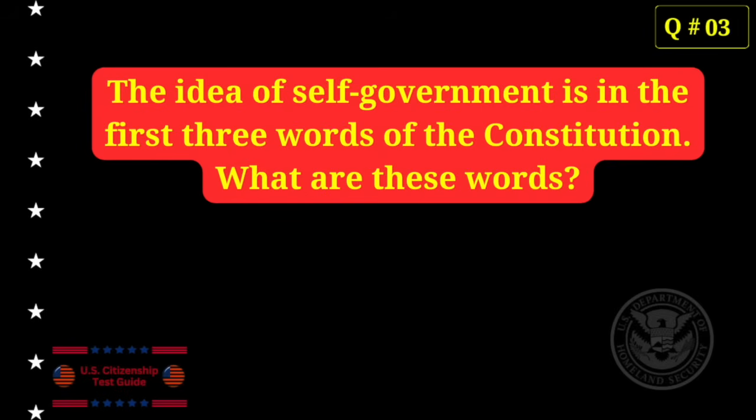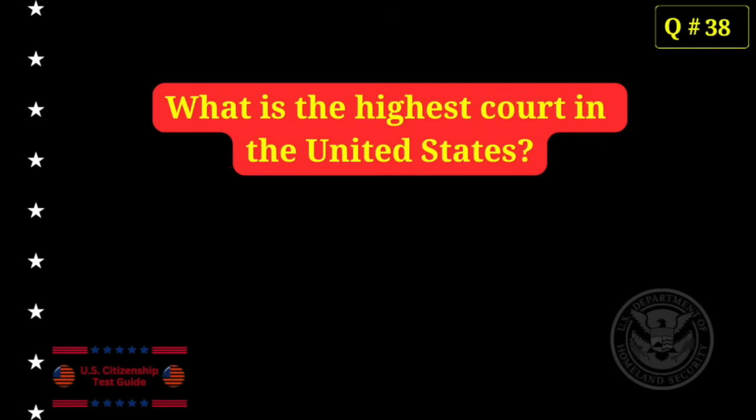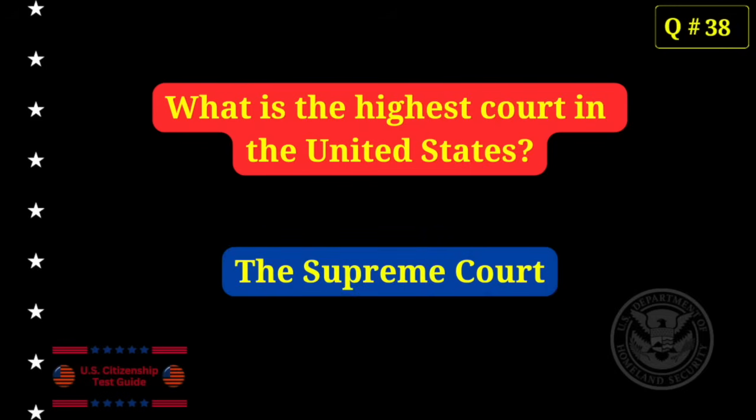The idea of self-government is in the first 3 words of the Constitution. What are these words? We the people. What is the highest court in the United States? The Supreme Court.